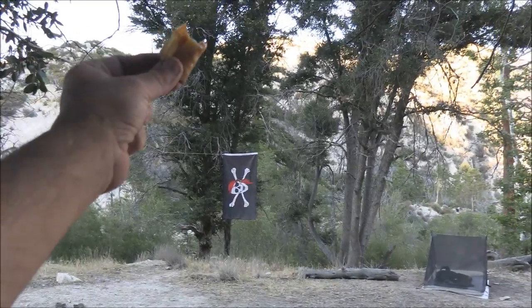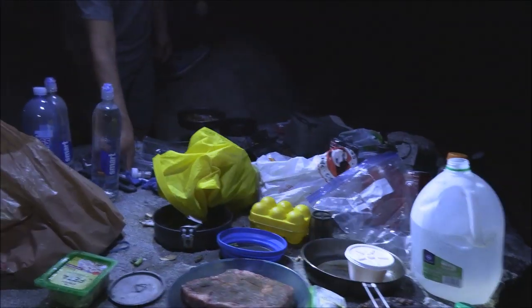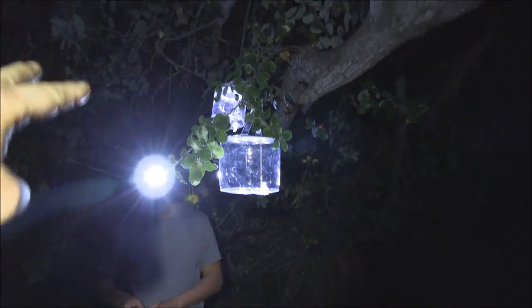Got my cigar. You want me to? All hail Grayskull! All hail! About this cool. Look at this. How many people are here? 1, 2, 3, 4, 5, 6, 7, 8, 9, 10, 11 or 12 of us now, I believe. Look at these lights right here. Pretty neat. Charged all day.